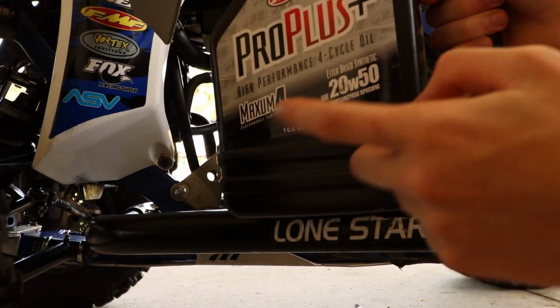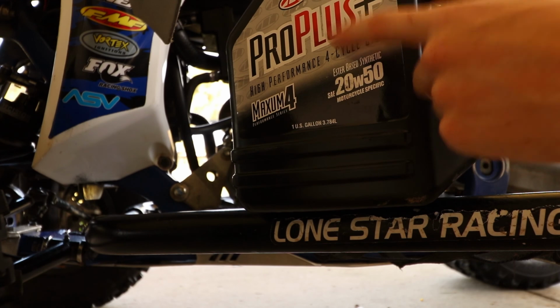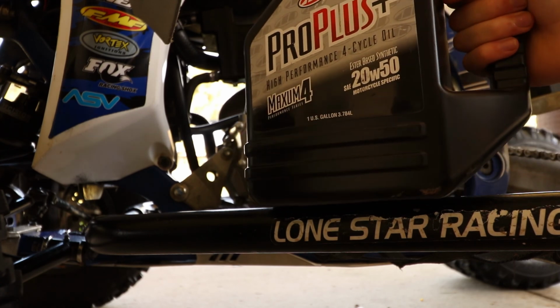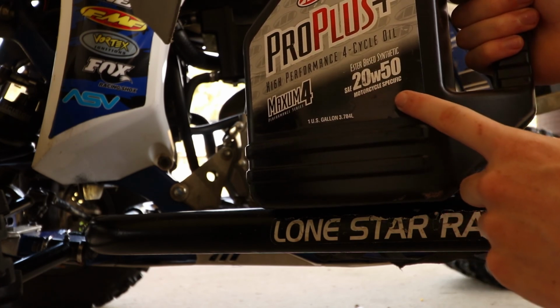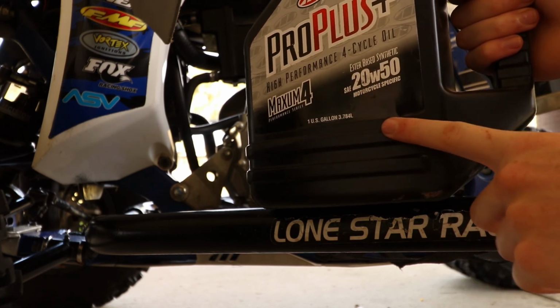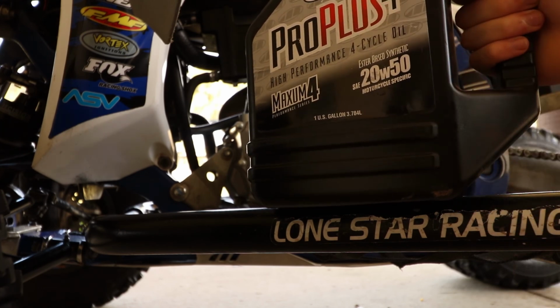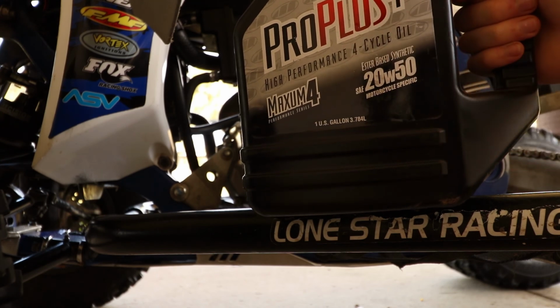So while that all drains out, we run Maxima 20W50 Pro Plus. This is the best oil for any of these bikes. I've also heard Thumper is another good oil, but a lot of your pros run this Maxima Pro Plus. It is what we have, and it's what we ran on our Raptor 250s. It's what we're gonna run on this bike.